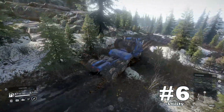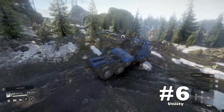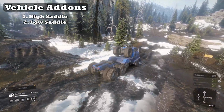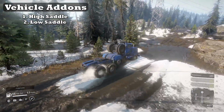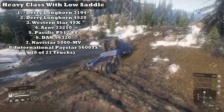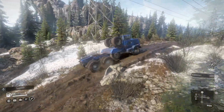And finally, coming in at downside number 6, utility. I'm not going to spend much time on this downside, but in short, the Derry can only use a high or low saddle, making it very limited in its use for drivers. Although I do have to say it is nice to see a heavy class truck with the capability to equip a low saddle. Well folks, as you can see, there are some large hurdles to overcome.